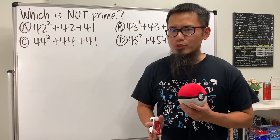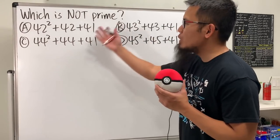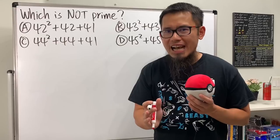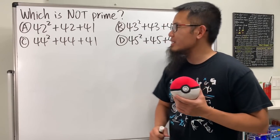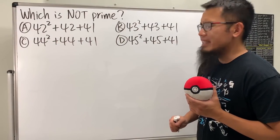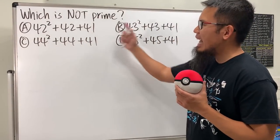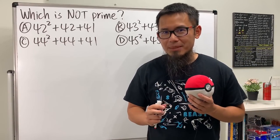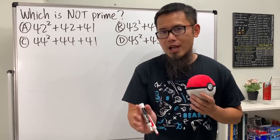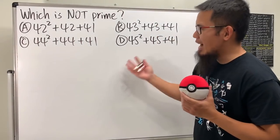I came up with this question for you guys. Check this out. Here we have these four choices, and let me tell you guys that only one of them is not prime. And of course, we're going to find that out. And did you guys also notice that they are actually in the same form as well? I will tell you guys what's so interesting about that form, but that will be later on. For now, please pause the video and try this first.